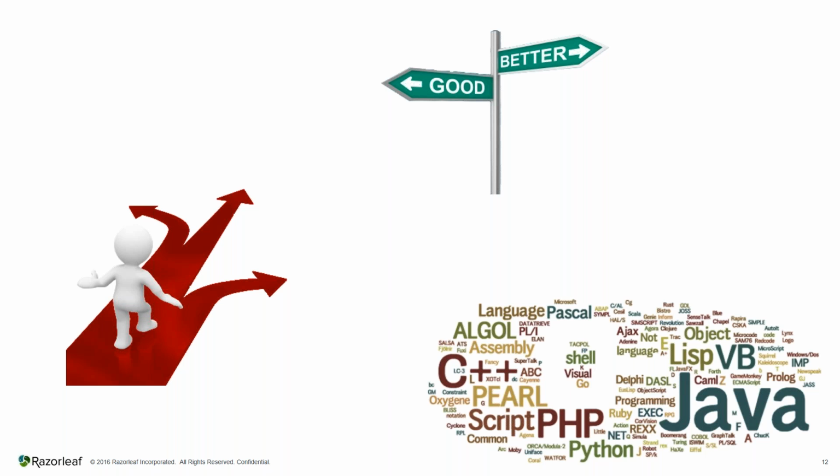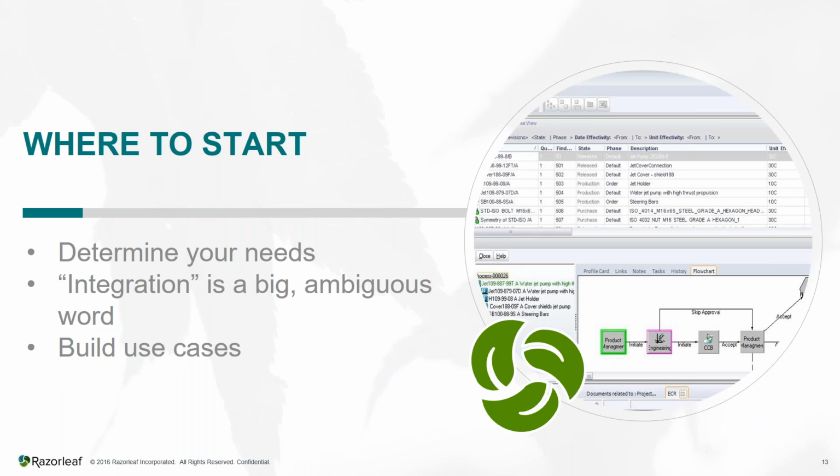So let's answer that first question, which is, what are my options? Is one way better than another way? How do I get started in integrating? Well, so where do you start when you want to integrate two systems together? Well, the first thing that we find it necessary to do is to determine your needs. Now, this may sound a little bit repetitive. Well, I want to integrate my PLM to my ERP system. That's my needs. But that term integration, that's a pretty big and ambiguous word. It doesn't really provide a lot of definition.